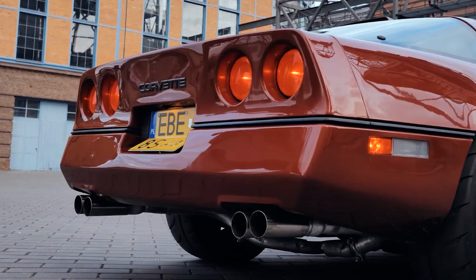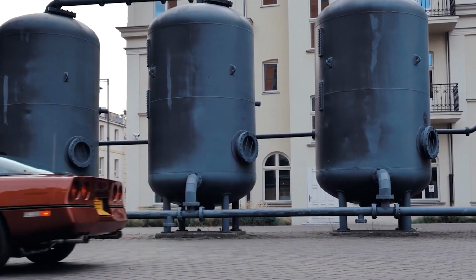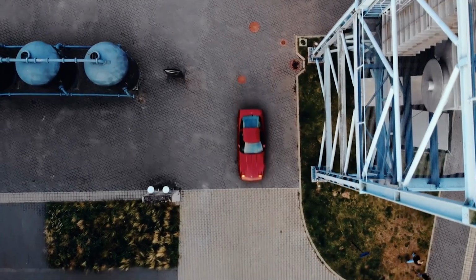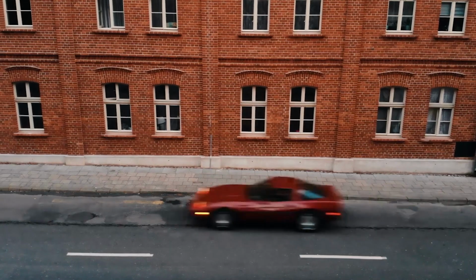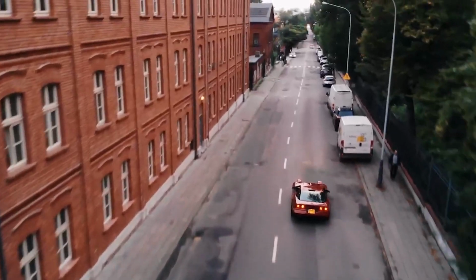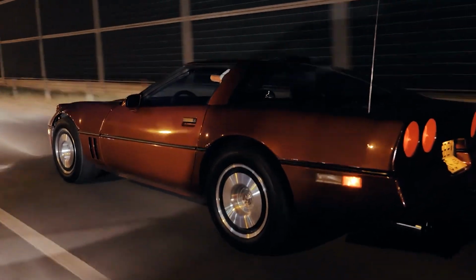This car offers a rear-wheel drive with a 4-speed automatic transmission to aid your handling skills. With 0 to 60 in under 7 seconds and a top speed of 180 miles per hour, it certainly counts as fast and super for some. Depending on the model, the curb weight ranges from 3,120 to 3,500 pounds, which adds to its experience. If you have one of these, you have a potential collectible in your hands.